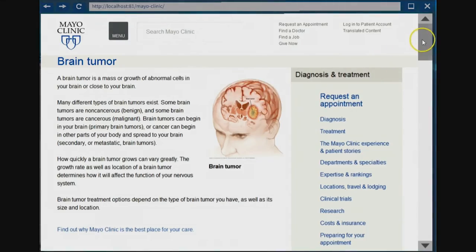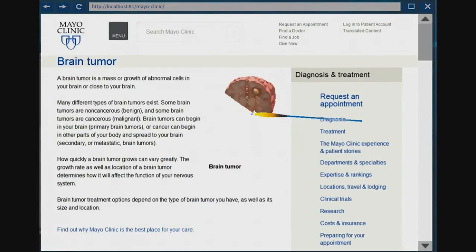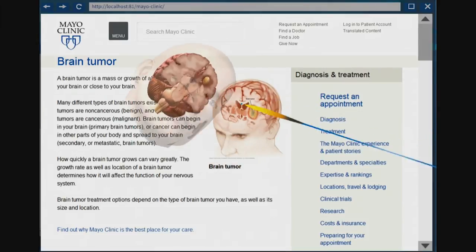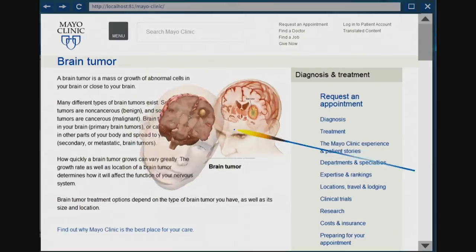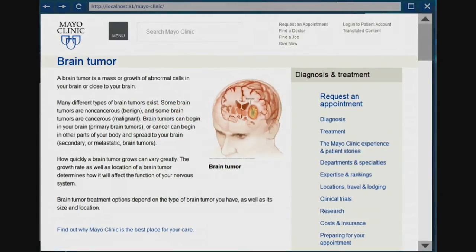This is another version of the Chrome browser running right behind something else. So this is less a direct demonstration of the Chrome browser itself and a little more futuristic about what we're trying to show. But it looks a lot like the wiki page, doesn't it? It's a Mayo Clinic page with a brain.